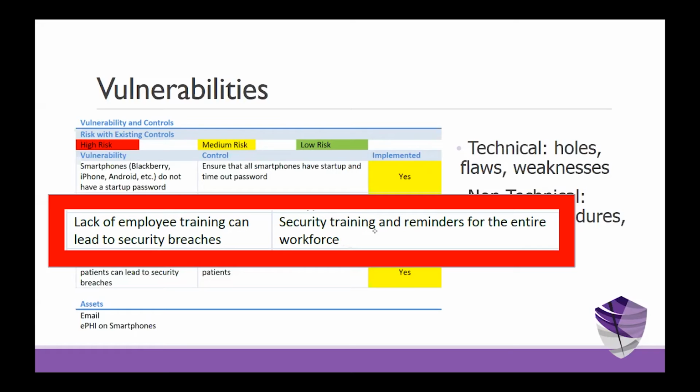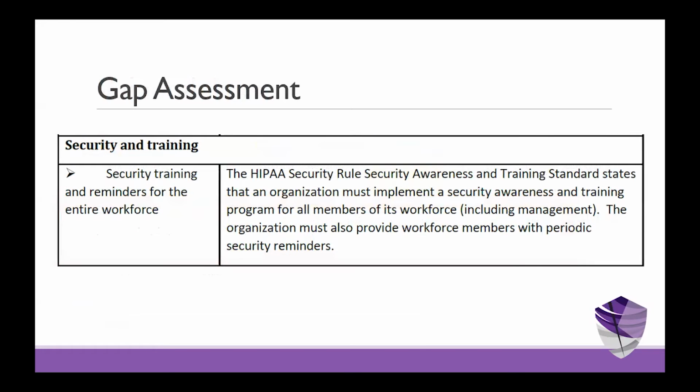Well, if you think about it, if you had a plan, you did training, and all of the right things were accomplished, but somebody slipped up, they are going to be much more lenient if you had a complete plan and a security program in place, rather than being very blasé about it and saying, oh yeah, well, we train people when it's necessary. Well, that's not a plan, and that's not a policy. So it's very important, and here it talks about security training and reminders for the entire workforce.